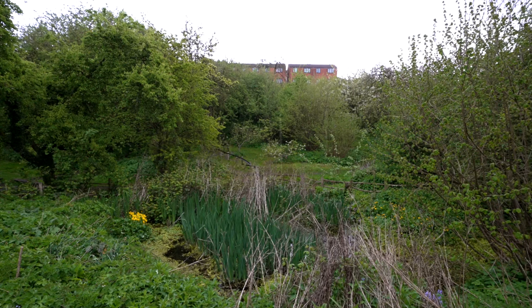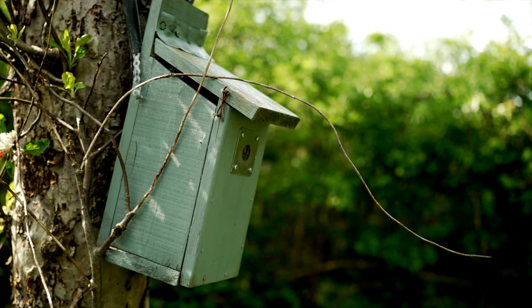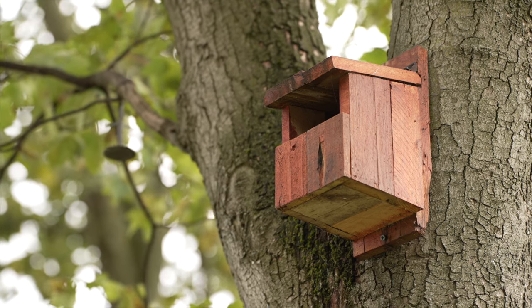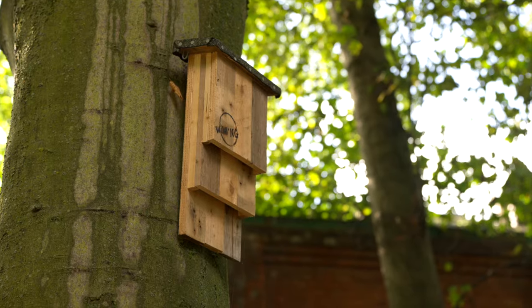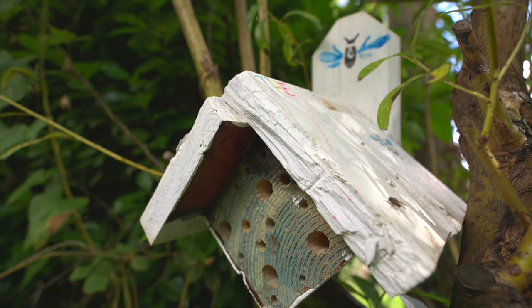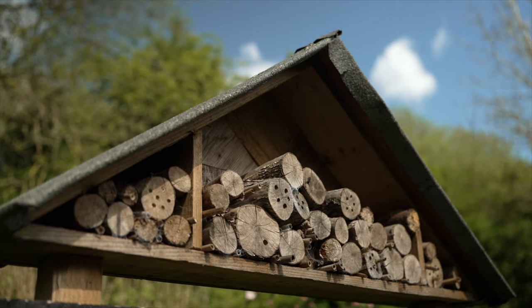Another really great thing you can have in your community wildlife area is some actual wildlife features that people can get involved with looking at, and maybe even get involved with building, either with volunteers or at an event. This could be all kinds of nest boxes. That could be bird boxes, bat boxes, hedgehog homes, or you could make a bug hotel made out of pallets on the ground, or a bee hotel put up a little bit higher with loads of tubes and holes in it for solitary bees.